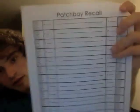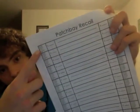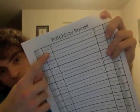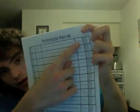It looks like this. So you have your patching out here, and then what number of the patch it is, and then where you're coming out of, and then where you're going to. So it's probably the boring part of it all, and I've got a couple here that I practiced on tonight. You can see there.